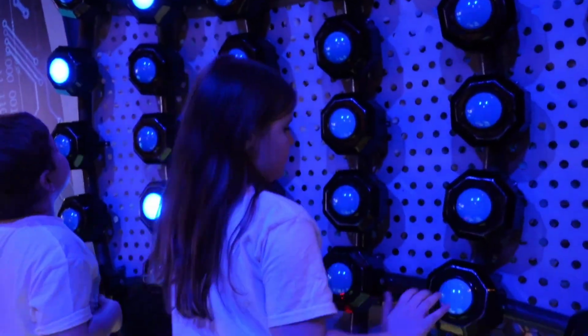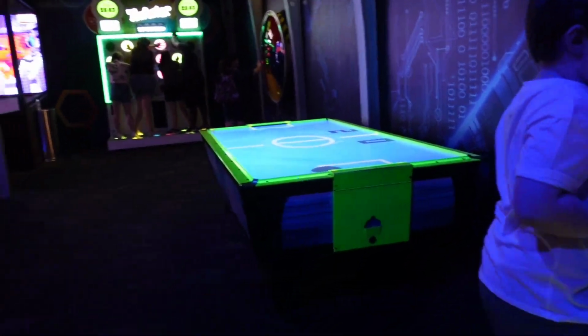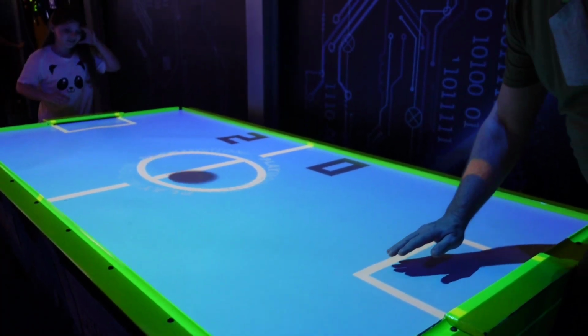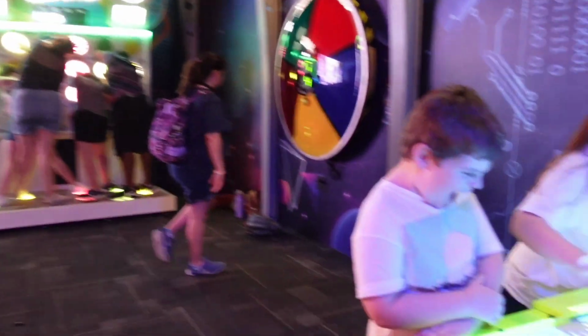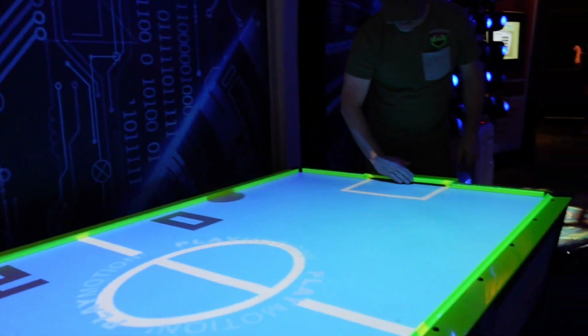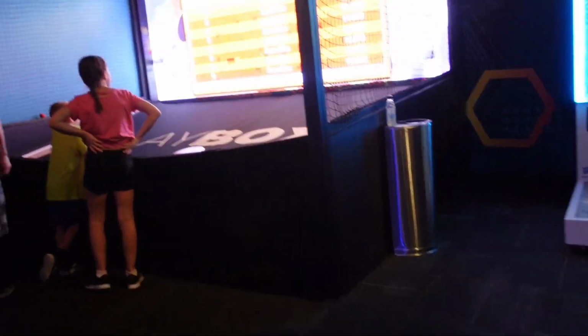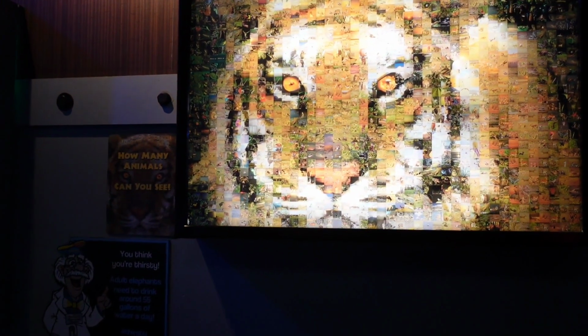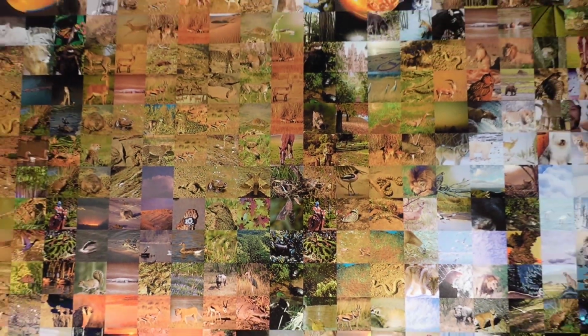This right section of the second floor had a bunch of different games. A lot of them you would typically see in an arcade. I did like this digital air hockey. That was kind of neat. They had a fun twister game. I like this one where you can throw balls at the screen to kill these zombies. And then they have these illusions here, like the pictures make one big giant picture.